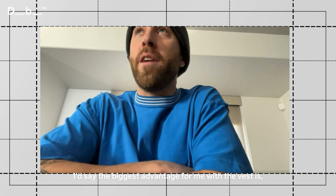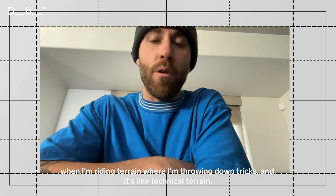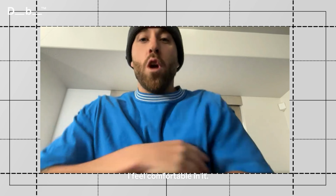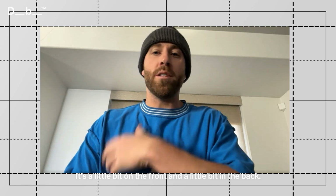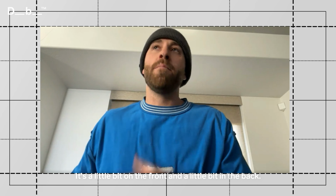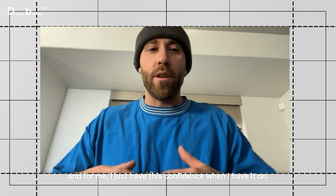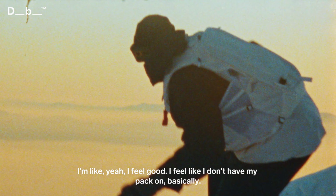I'd say the biggest advantage for me with the vest is when I'm riding terrain where I'm throwing down tricks and it's technical terrain, I feel comfortable in it. I like how it's central weight, it's a little bit on the front, a little bit in the back. I just love how that feels. And for me, I just have this confidence when I have it on. I'm like, I feel good. I feel as if I don't have a pack on, basically.